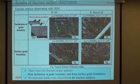Under all test conditions, there are two fracture origin patterns: from inclusion at grain boundary and from surface grain boundary. Variation in test environments caused no difference. Meanwhile, no corrosion marks were observed on the fracture surfaces from testing in diesel oil.